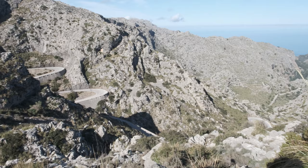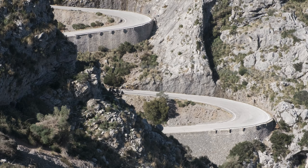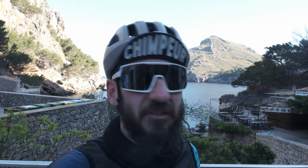And that's what I'm gonna do now. So that took me maybe 10 minutes to come down. I suspect it's gonna take me an hour to go back up. But yeah, I like climbing. I enjoy climbing. So it should still be good to go up.